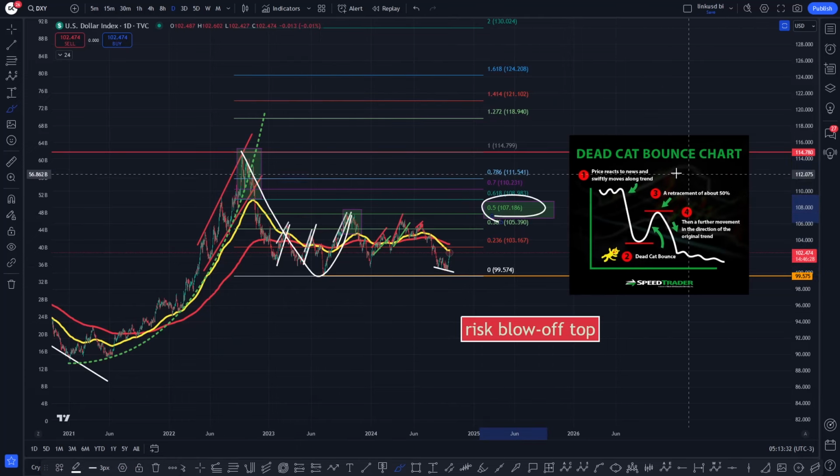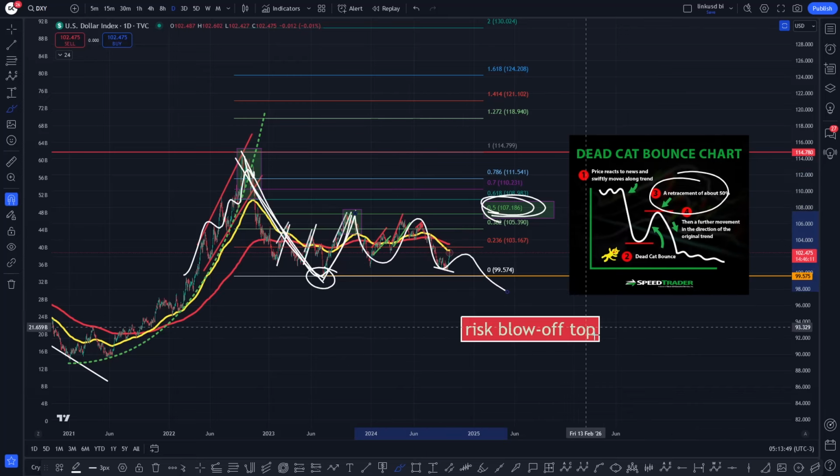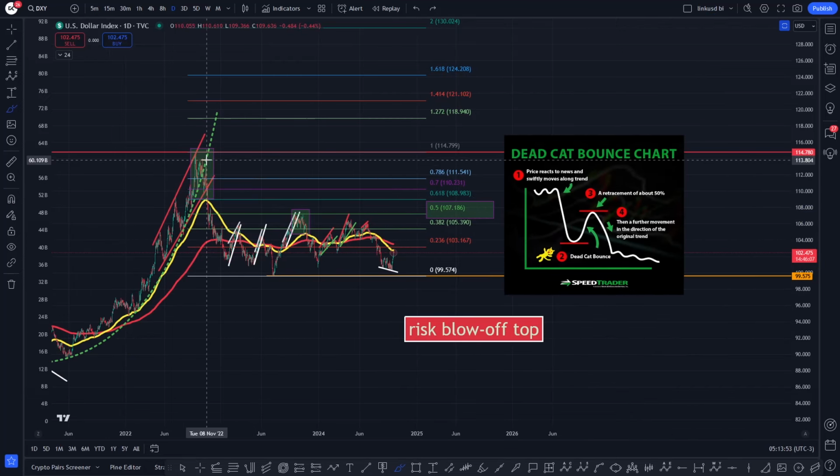dead cat bounce into the 0.5 fib. So basically price reacts to news and swiftly moves along the trend. So you're coming up, taking off, and then boom, you break down. You have your correction, which comes down in the first leg, which is basically an A wave. Your B wave retraces the 0.5 fib, which is basically a retracement around about 50%, and then boom, you continue with the trend. So at the moment, the overall trend, the macro trend here for the DXY is really simple.